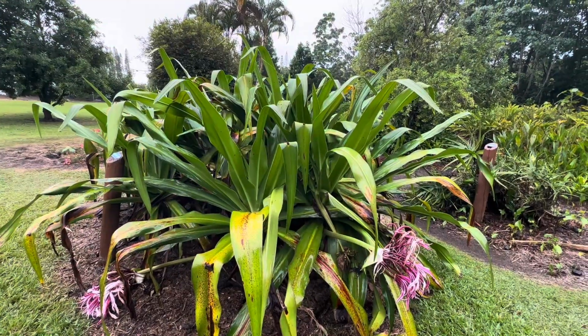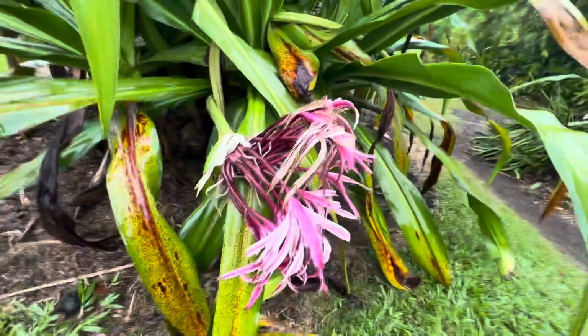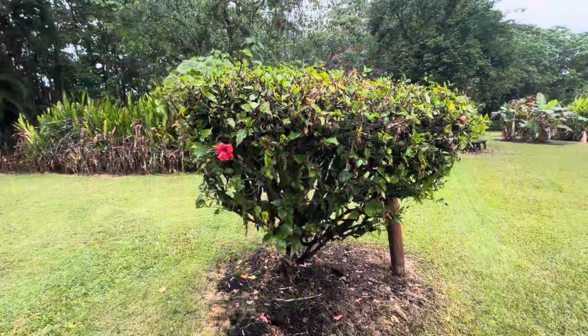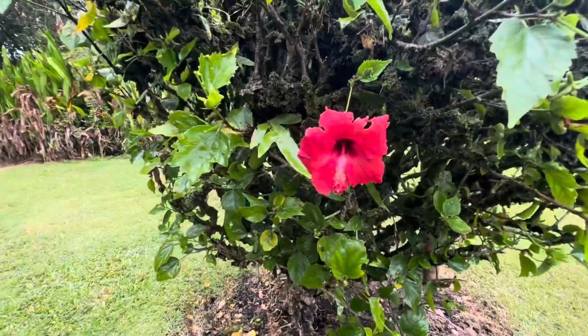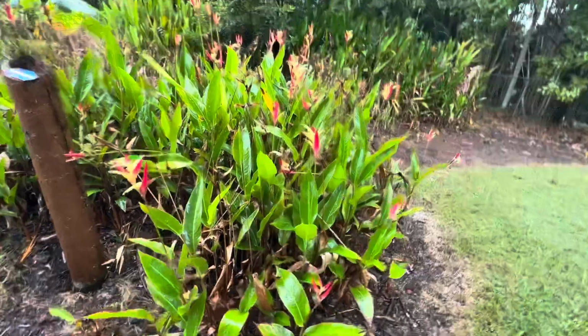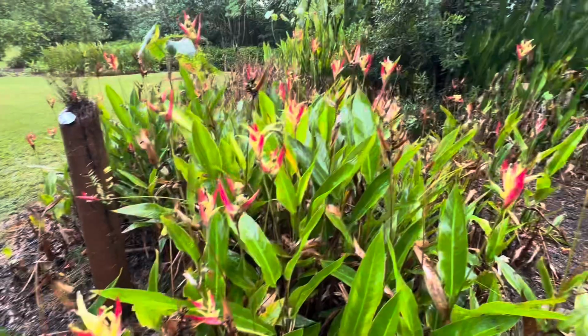This is a Hawaiian spider lily. Look at these interesting flowers they grow. Pretty cool. Hibiscus. Bush, tree, plant. Nice, beautiful. Heliconia. Not quite sure how you pronounce it. Interesting.